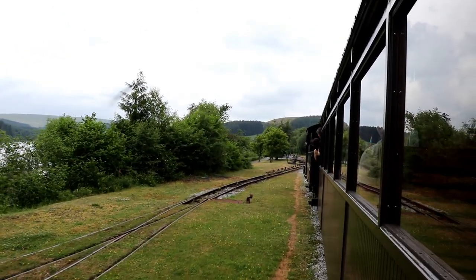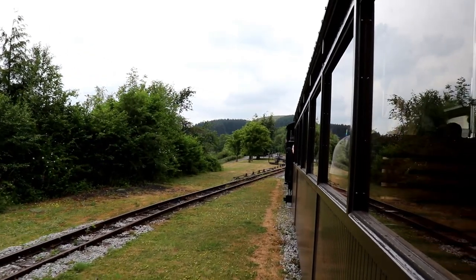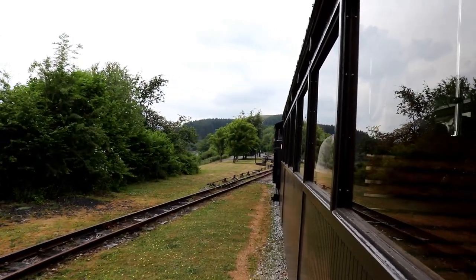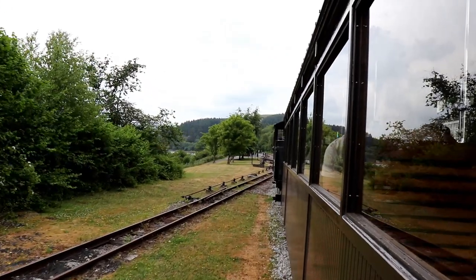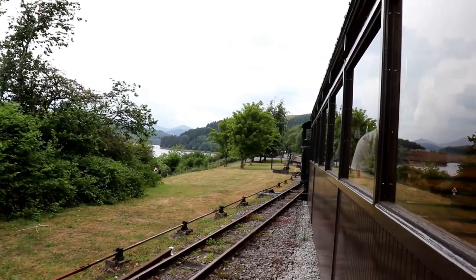It goes for 3 miles, following alongside the reservoir to the left, up into its highest point of Torpantau. Here is the first key point on the line, Pontsticill. We go straight through here on the way up, but we do stop on the way back.